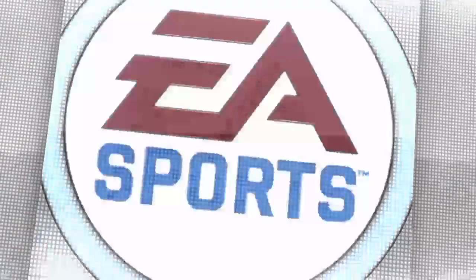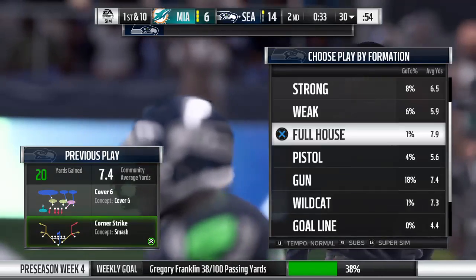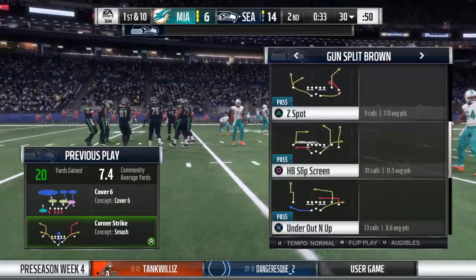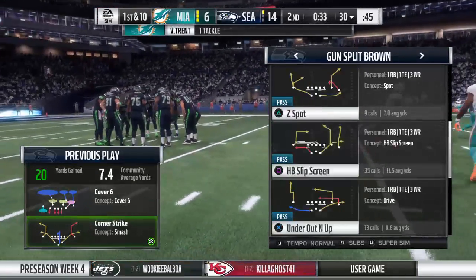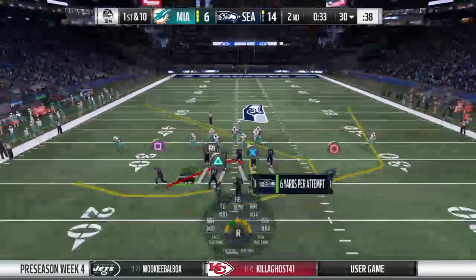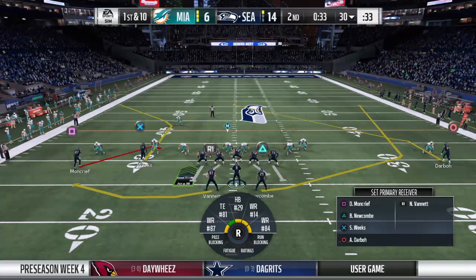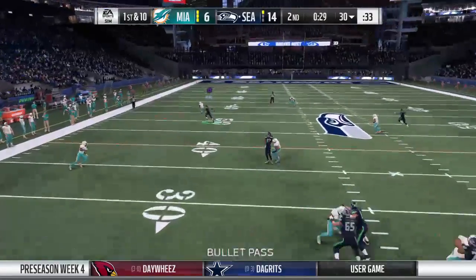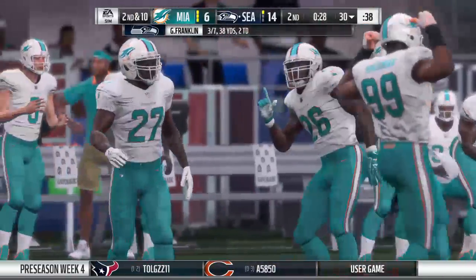And now we won't see a play on first down. We're going to get a timeout instead, as the clock will stop with 33 seconds to go in the first half. And now a first down following that long gain. Here we go. From the gun, Franklin. And that one will fall incomplete.